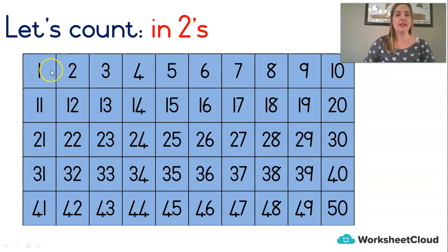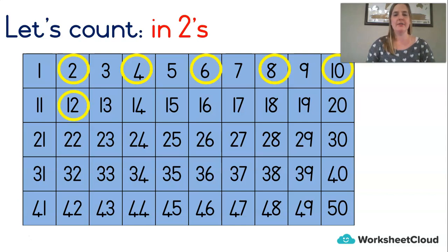Remember twos, we're counting in even numbers starting at 2. We're skipping over a number, next one. It's like plussing 2. 2 plus 2, 4. 4 plus 2, 6. Okay, let's start. 2, 4, 6, 8, 10, 12, 14, 16. Count with me. 18, 20, 22.